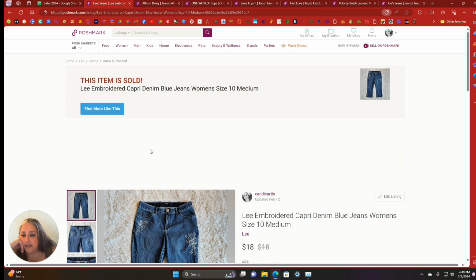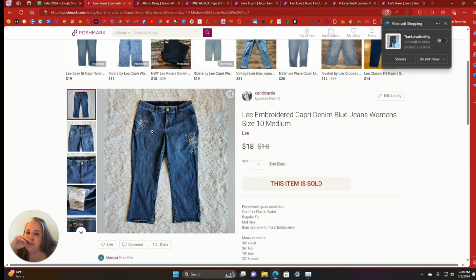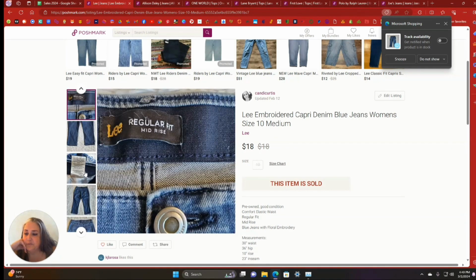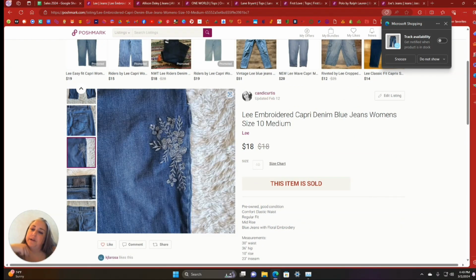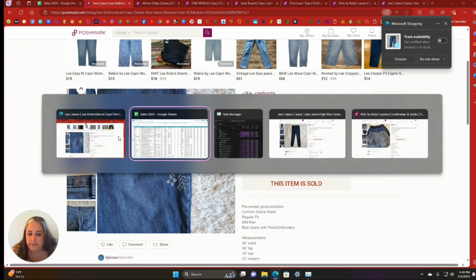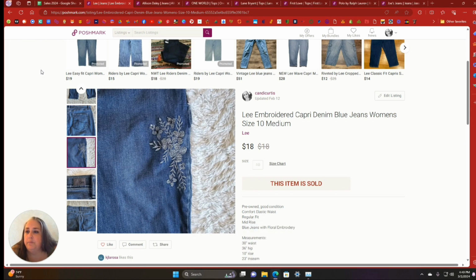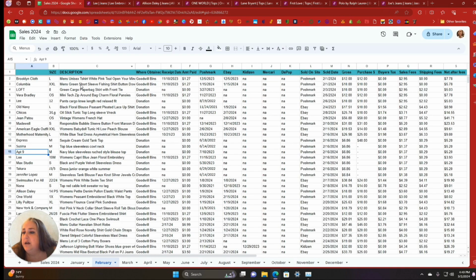The next item is these Lee embroidered capri denim blue jeans, women's size 10. They had this really pretty, oops, let me scroll down here if I can get to it. The little embroidery along the sides was really adorable. I'm going to check my CPU. Oops, where did it go? Ooh, it's hovering. I saw 78. That's getting pretty close, but it's hovering between 60 and 78. I'm really hoping I can get through the Poshmark stuff before it decides to crash. So the Lee is from the Goodwill bins from the November 10th trip, so $1.27 per item for that one.